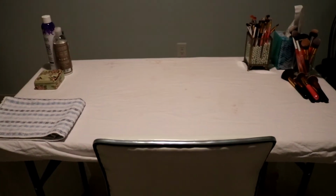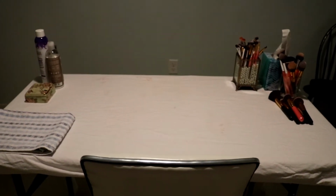So this is where, like, this is my table and this is where I do all of my filming. I usually face over there, or I put my chair over there and face this way, but I kind of like to mix it up on the days that I'm not filming. So this is what my room looks like when I'm not filming.